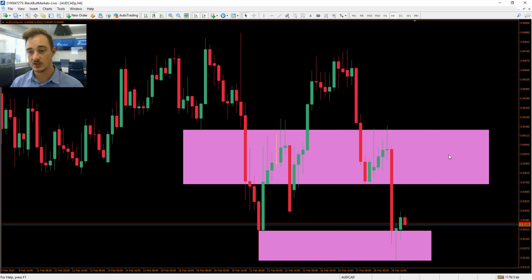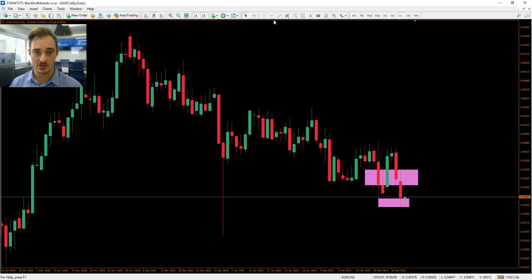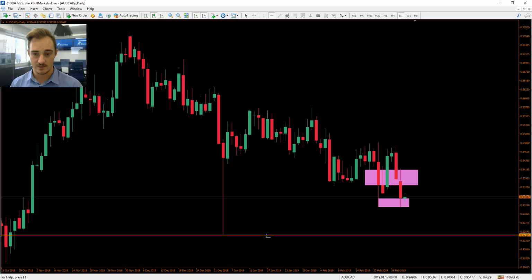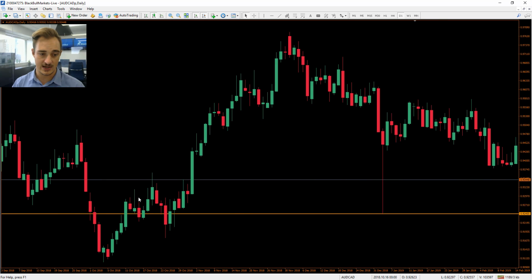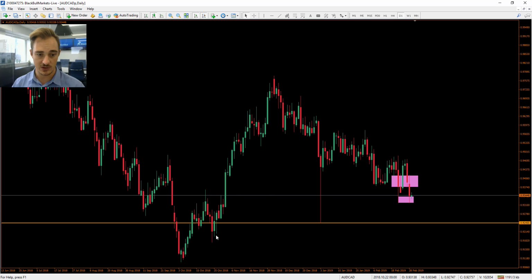If it breaks down to the bottom, we could see it go a fair bit lower, maybe matching all the way down to this previous wick we had here on the daily time frame, which is around about 0.92455. So that could be a good level. You can see it has offered us a previous bit of support before as well. Actually, let's just zoom out.